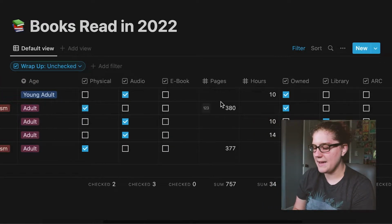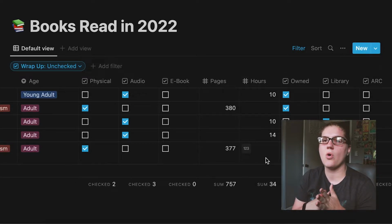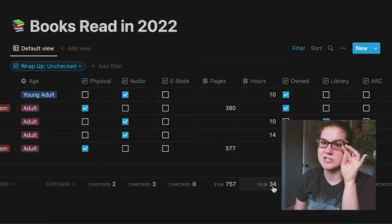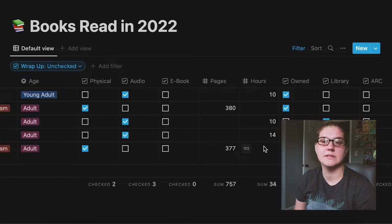And then I track pages and hours. Hours listened to, I just put the whole audiobook, and then at the end of the month, I get this number and I divide it by 2, and I just make my best estimation as to how many hours I've listened to, because most of them I'm listening at ×2 speed, but some of them it's faster or slower.